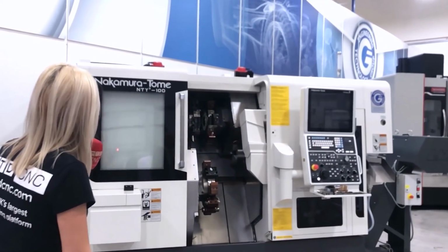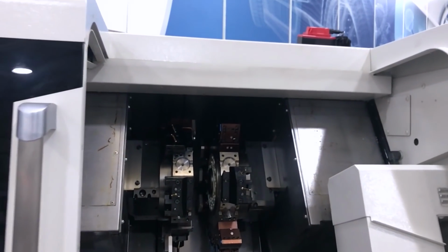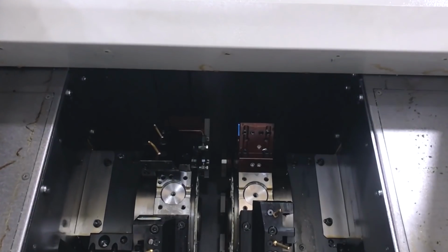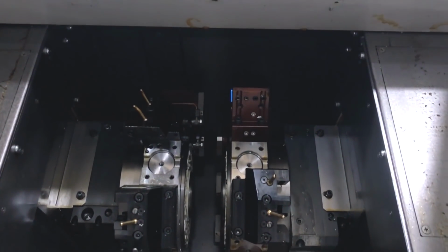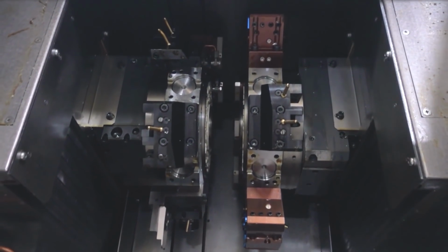Okay, what's next then? So next machine's NTY3. Right. NTY3 denoting the triple turret. Well done. So again, twin spindle, triple turret, synonymous with Nakamura. Really is a raw part in and a finished part out.